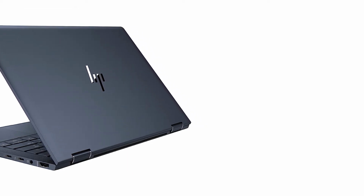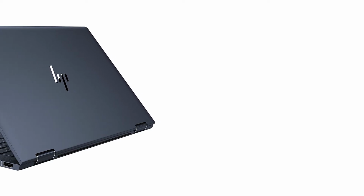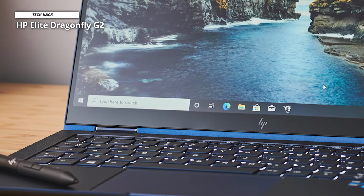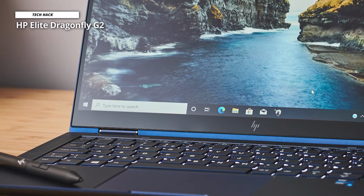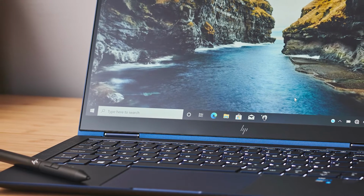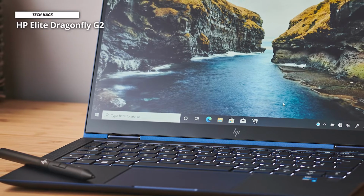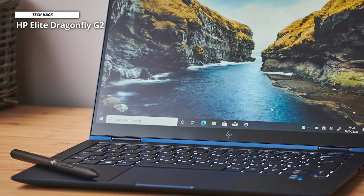Under the hood, the HP Elite Dragonfly G2 packs an 11th generation Intel Core processor. The laptop I tested out has an i7 processor, but you can buy it with an i5 if you want to lower the price. That's paired with the Intel Iris Xe graphics, 16GB of RAM, and 512GB of storage. The HP Long Life 4-cell 56WH lithium-ion battery is powering it through the day. The laptop lasted most of the workday before needing to be plugged in, but not the whole day.